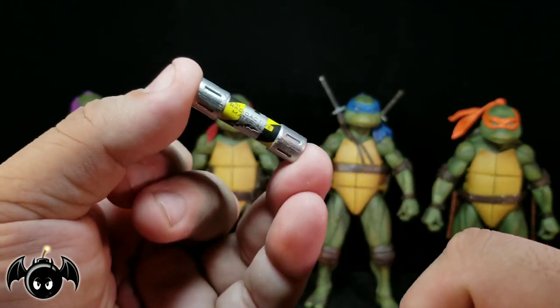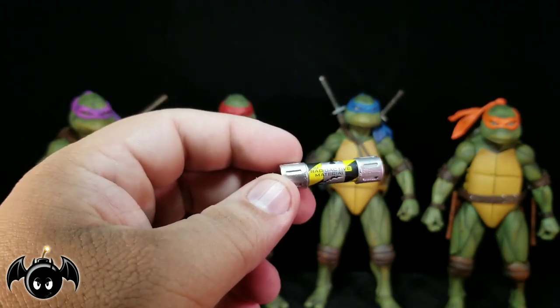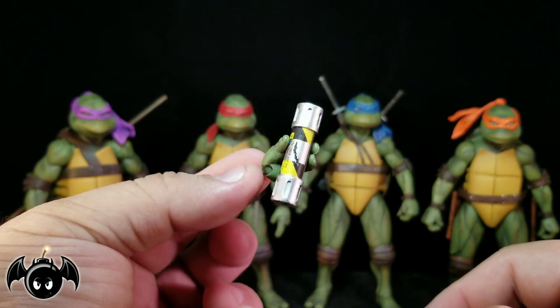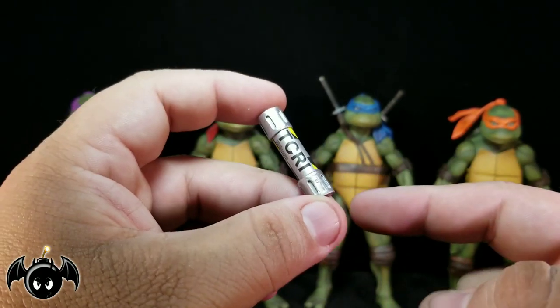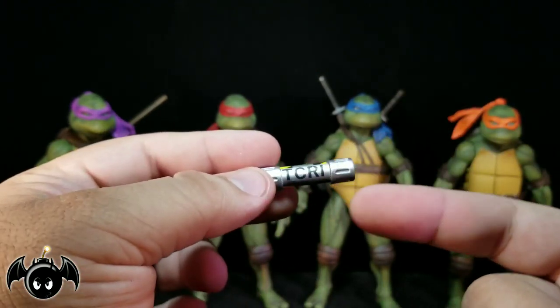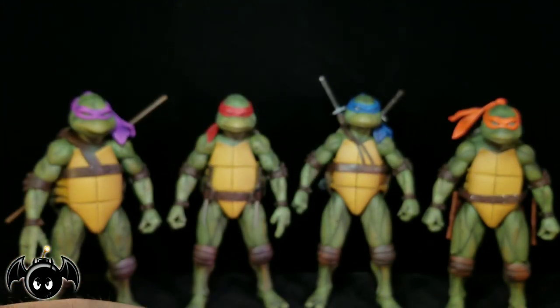Radioactive material, just so cool. And you actually can hold this in one of their hands, which is very nice. So just a very cool option. You can take this hand right here, and the turtles can actually hold it with that hand, like that. So that's amazing. That is a great accessory. I kind of wish it came with two, but even still, that's awesome. I absolutely love that. So a great addition to this set.